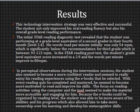In the STAR reading post-test, the student's grade level equivalent score increased to a 2.9, and the words per minute improved to 80 words per minute. In perceptual observations during the intervention sessions, the student also seemed to become a more confident reader who really enjoyed his reading experiences using the ebooks that he selected.